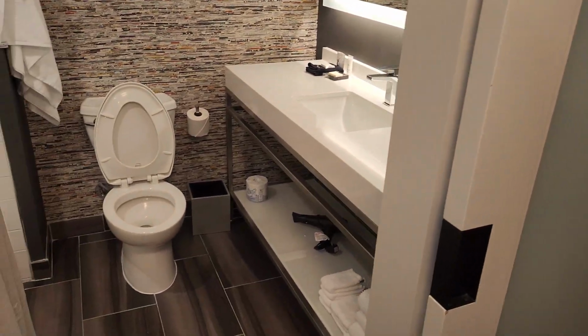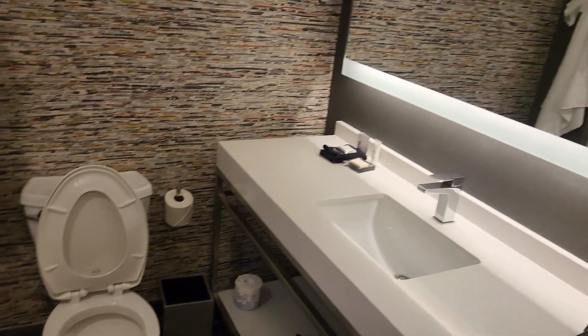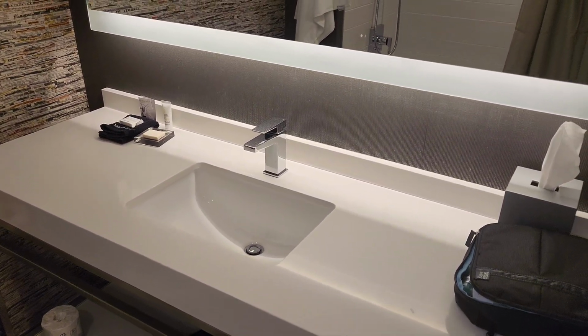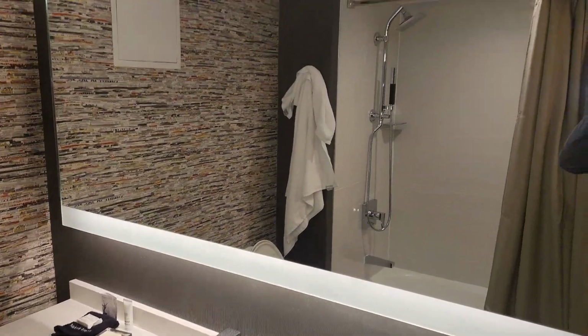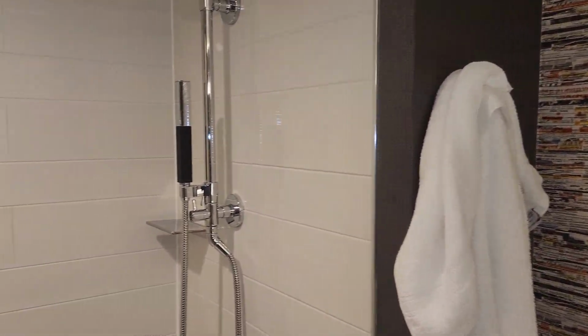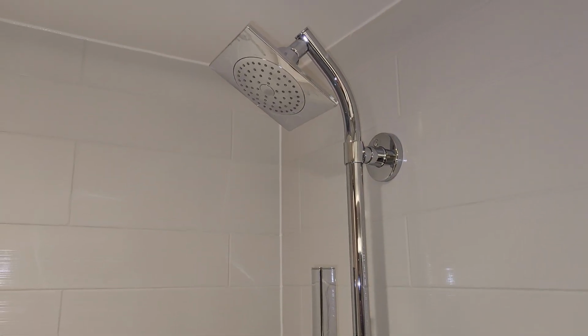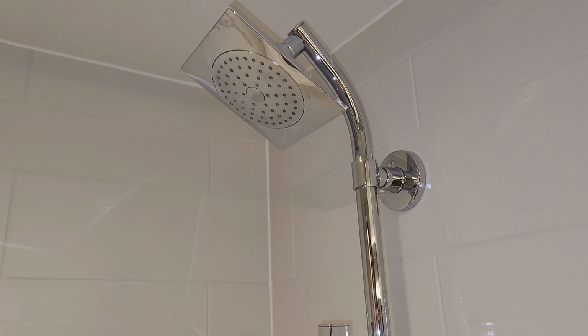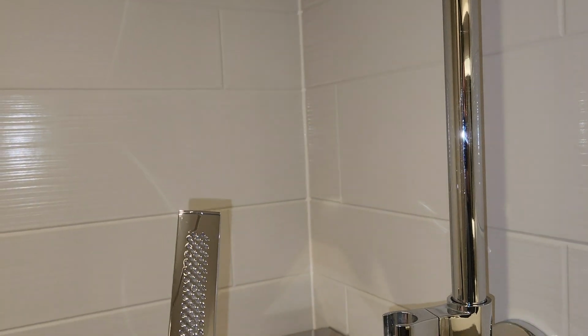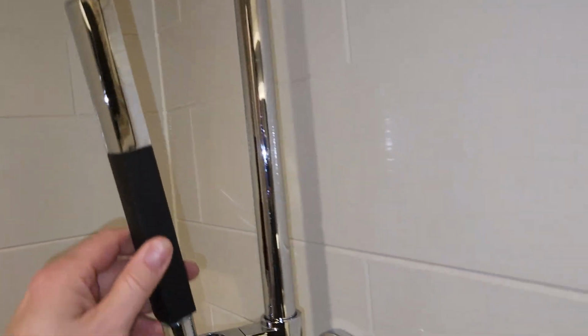Sliding barn door on the bathroom. And not a bad bathroom. LED backlit mirror. Decent shower. So you got your shower head, and you got a handheld nozzle. Pretty cool.